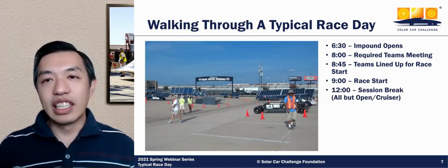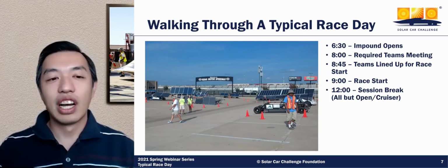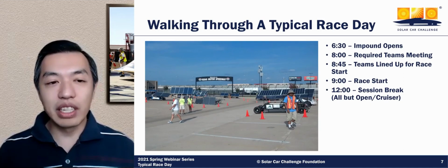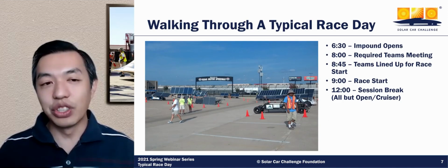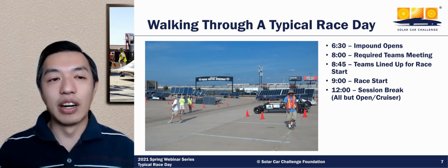For the classic, advanced classic, and electric solar division cars, we end the morning session at 12 o'clock. We call it, and so we'll take a break. We'll let the teams come and charge and do whatever they need to do. This is a great time to grab some lunch.